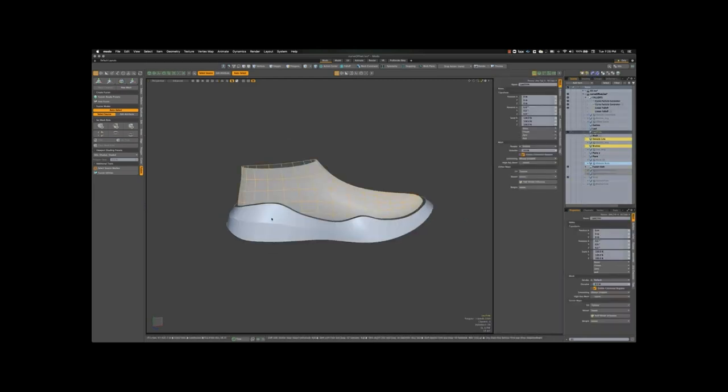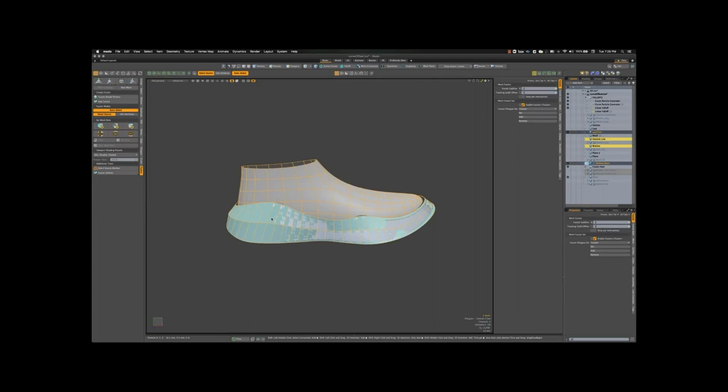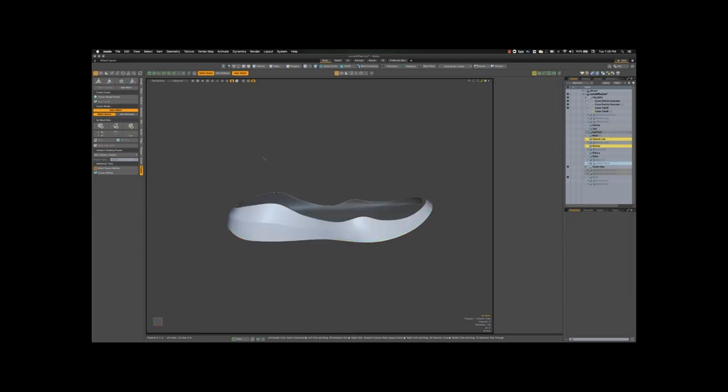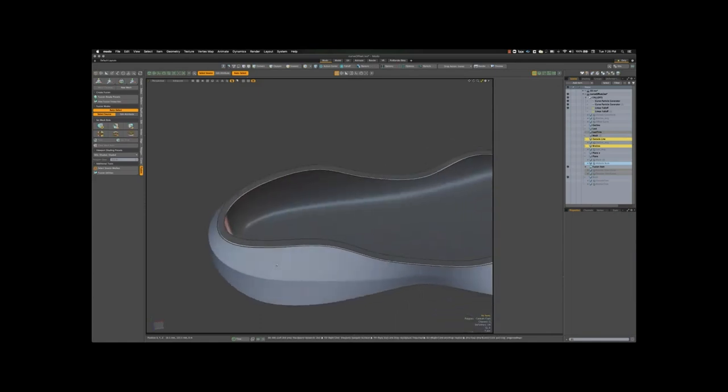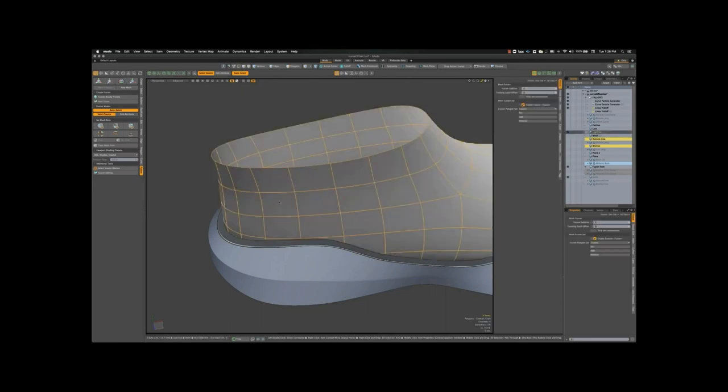I'll show my last step here, which is to subtract the last from the envelope, like so. When I click it in the 3D viewport, the last disappears, and you can see that darker color there that denotes a subtraction. If I click on it, if I'm still in source mode, it will select the last. Voila!